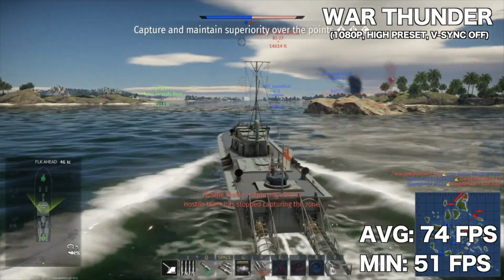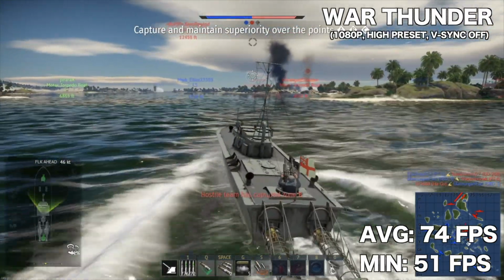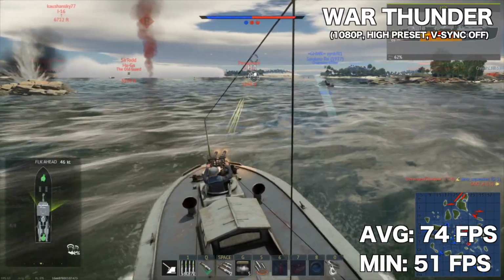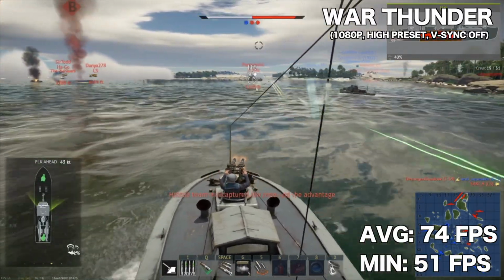Next up, we have Wharf running in 1080p with the high settings preset and VSync off. We achieved an average of 74 FPS with minimums down to 51 when a lot of effects and particles were on screen. If you want a better frame rate, you could easily bump those settings down to medium and see 100 FPS, but overall it was a great experience.